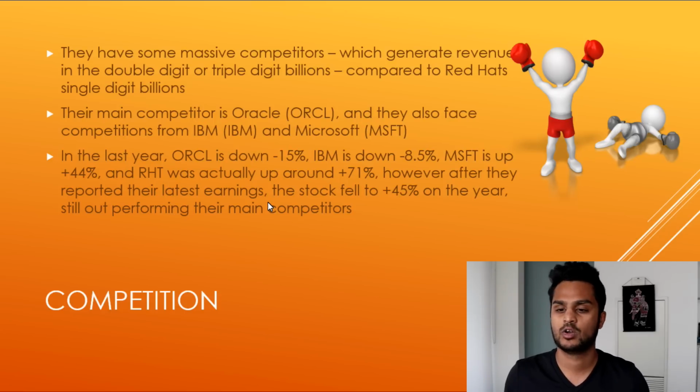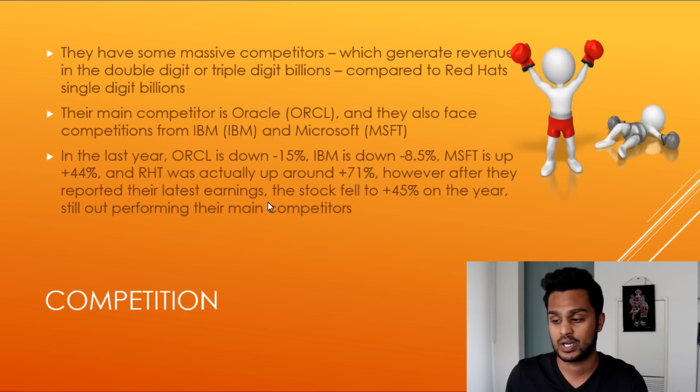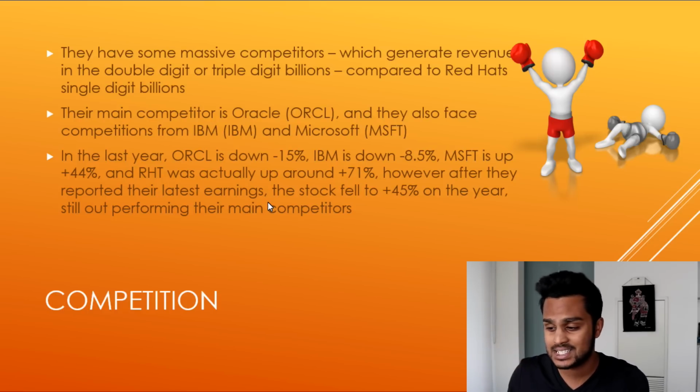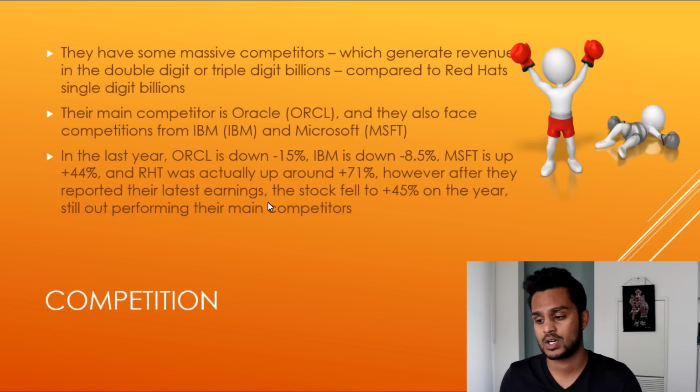One thing I noticed when researching this company was that they have some massive competitors, massive well-known companies. These competitors actually generate revenue in the double-digit or triple-digit billions, compared to Red Hat's only single-digit billions. So they're very small compared to what the competitors are bringing in. Their main competitor in this space is Oracle, ticker symbol ORCL, and they also face competition from IBM, ticker symbol IBM, as well as Microsoft, ticker symbol MSFT.